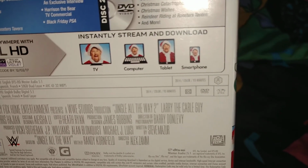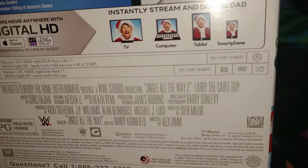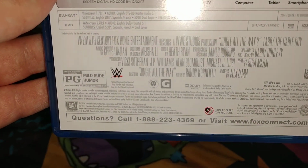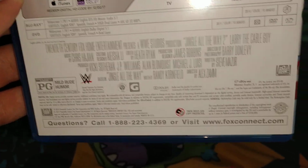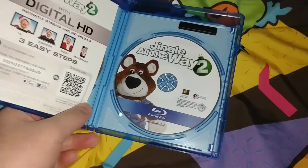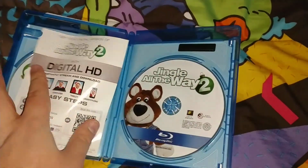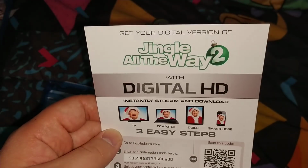The Blu-ray is 2014, color, 93 minutes. Same runtime for the DVD. 2014, color, 93 minutes. Shows the PG logo, the WWE logo for some reason. Here's the inside. The Blu-ray says Jingle All the Way 2. Picture of a teddy bear. Has the digital code, which expired a while ago.